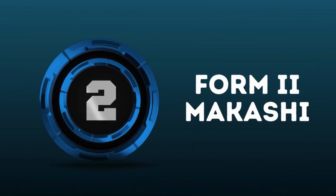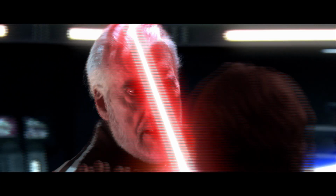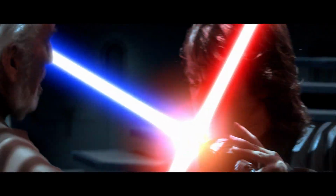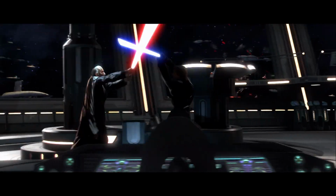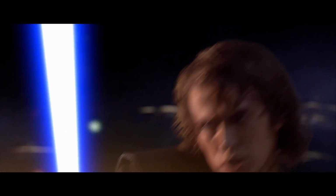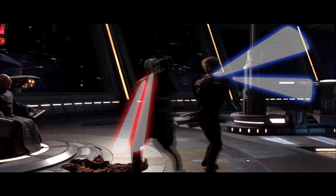Form 2, Makashi, was created for one purpose: dueling. Developed to counter the aggressive and unpredictable strikes of Shii-Cho, Makashi was a style of precision, emphasizing fluid footwork and graceful, calculated movements. It was refined and perfected by duelists like Count Dooku, whose elegant combat style in the prequels is a prime example of Makashi's finesse.